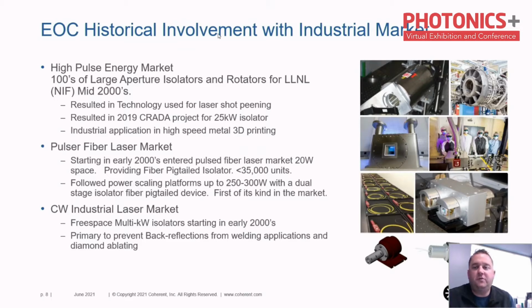These were used in a lot of ways to clean up jet turbine engines after usage. That started in the early 2000s and into the mid 2000s, where we provided large aperture devices into the laser shock peening industry. Also, the work that we did with Lawrence Livermore resulted in a CRADA, a joint public-private program that started in 2019, where we developed a 25 kilowatt isolator, which is shown here.